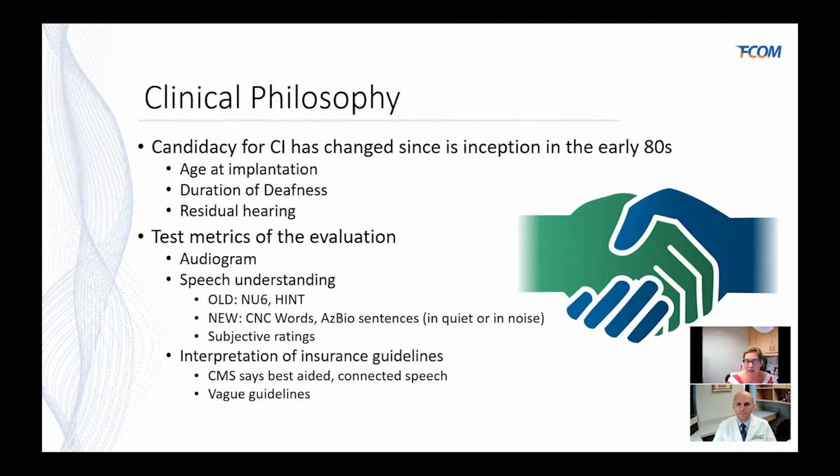When patients were first considered cochlear implant candidates, we initially thought, hey, if the patient doesn't have hearing, then they're a cochlear implant candidate. If they can't talk on the phone, we didn't really appreciate in the early 80s that all of these things, age at implantation and how long they've had deafness, are going to matter when it comes to outcomes. And then along with that, our test metrics for cochlear implant evaluation have changed.